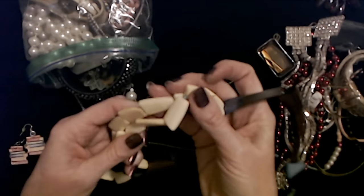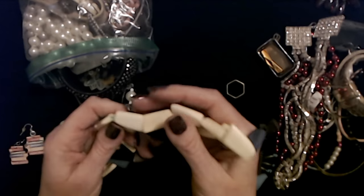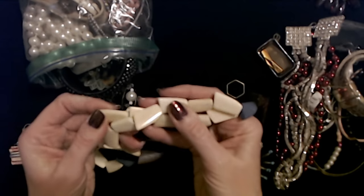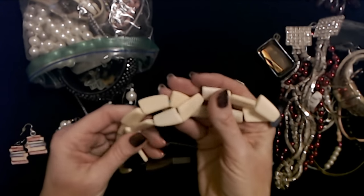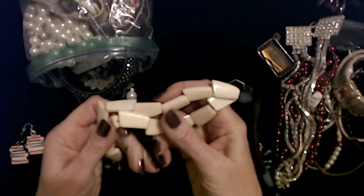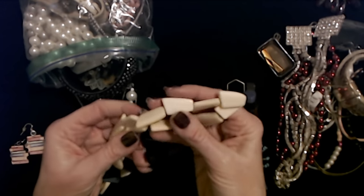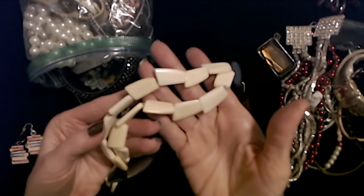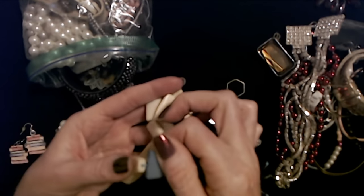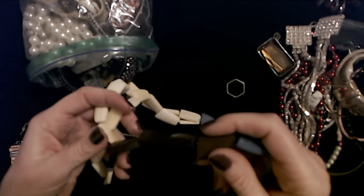Oh, I love how they feel. That is plastic, but it's very cold and smooth to the touch. I like that. May not be plastic. Actually, I think that's polished stone. I don't think that's plastic at all. It feels too cold to the touch to be plastic. I think that's polished stone. These, I think these are plastic though. And then these up here are wood.